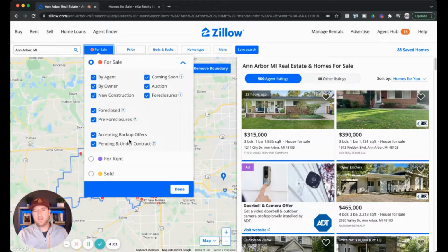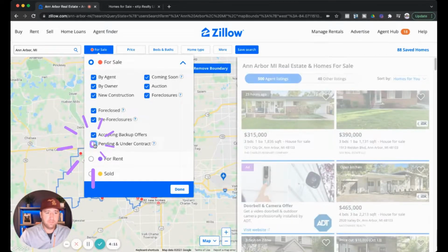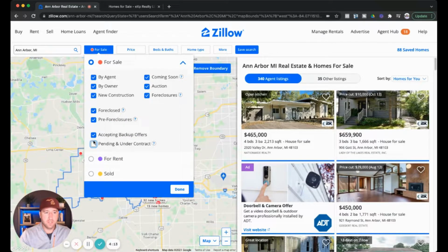So Zillow right there has not done you a solid, right? Kind of done you a dirty on this. It's like, hey, we got 500 listings, but some of them are under contract. So as soon as we take these out, and this is the first thing I want you to do when you come into Zillow, take out the pending under contract, take out the accepting backup offers. These are sellers that have accepted offers from buyers.